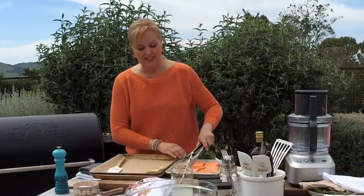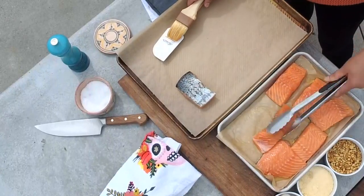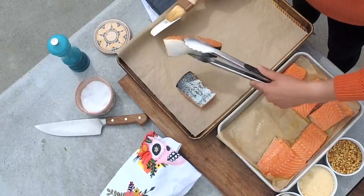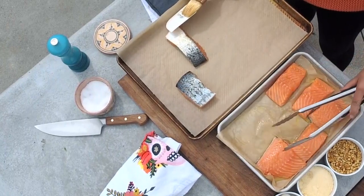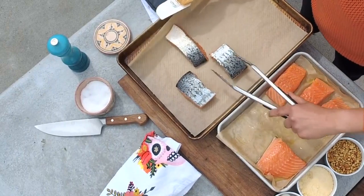Okay, so for some of these, like I said, I want the skin up. For some of them, I'll put the skin down. I'm staring at my son Charlie over there. I think he's probably a skin down kind of guy. You don't want the skin, Charlie? No? Okay, he's also my timer today.